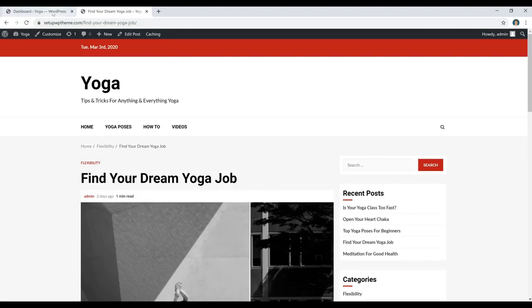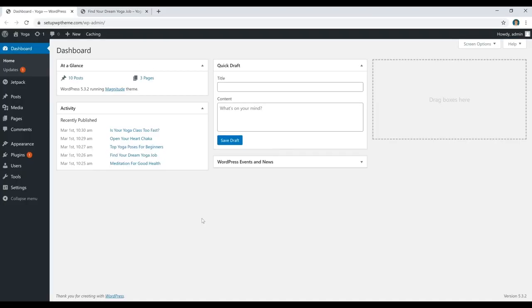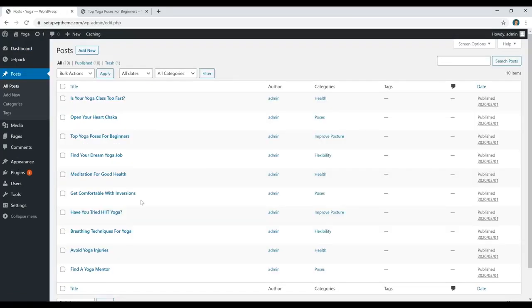Now after that, we can go back to our dashboard. And now the next thing we're going to do is start adding some content to our website. And so the first thing we're going to need to do is go over here and click on posts. Okay, and when you guys get here, yours will all be blank. These are just 10 different posts that I've added. And now I'm just going to show you guys everything you need to know to put up your own post.